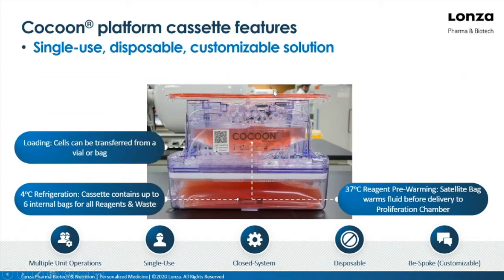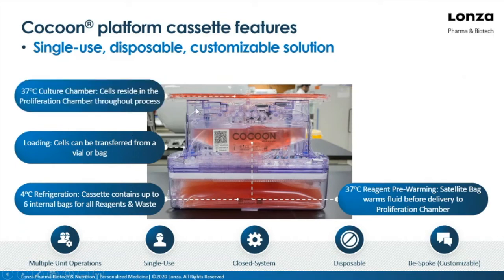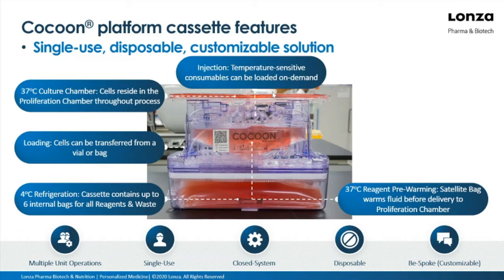The cells can be loaded on the left-hand side into the 37 Celsius culture chamber, where the cells reside throughout the whole process. But if, let's say, I want to have viral vectors introduced on day 2 and day 3, there is a port in front where I can put in additional viral vectors when I need them. Or if the mRNA is not very stable, I can add it in later on.